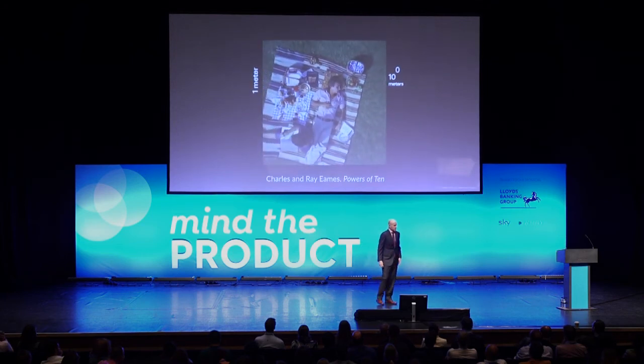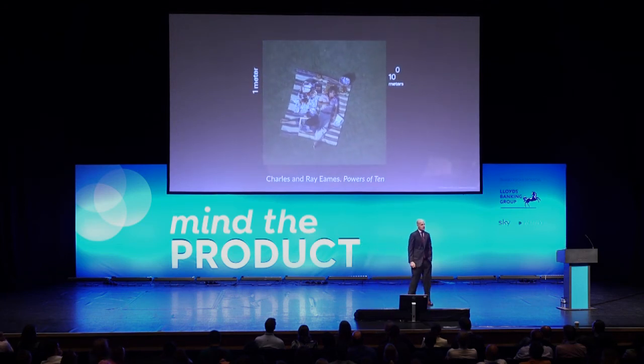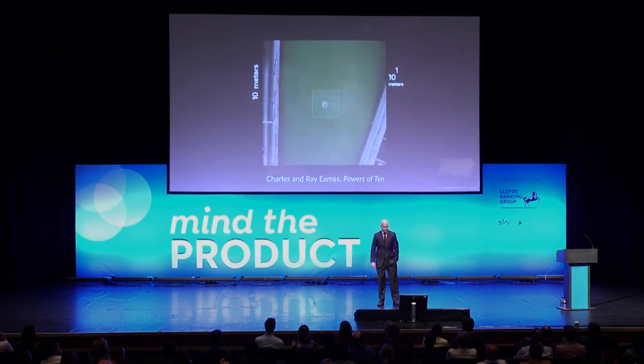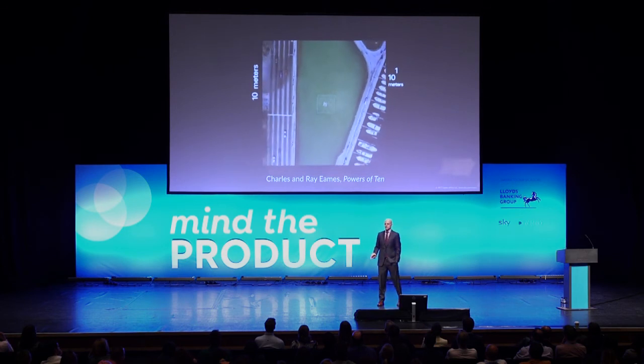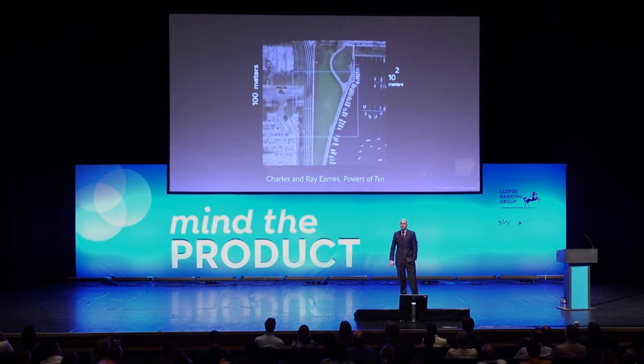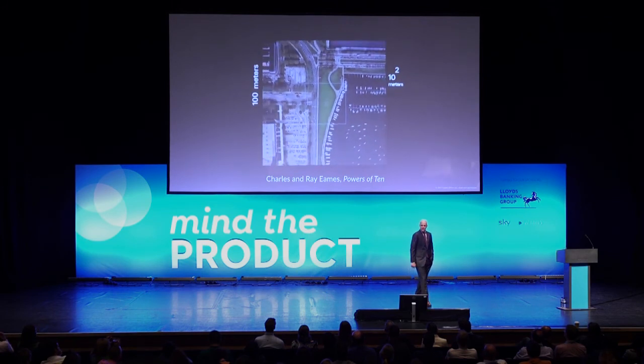Two of my favorite designers, Charles and Ray Eames. If you've ever seen the Eames Lounge, mid-century modern designers, amazing designers. They created a documentary in 1977 with IBM. It's called Powers of 10. If you've never seen this, you should definitely watch it. You can find it on YouTube. It's only like 9 minutes long. If you're like me, you'll watch it again and again and again.